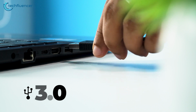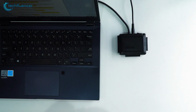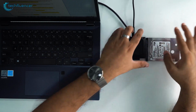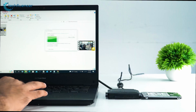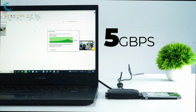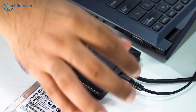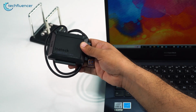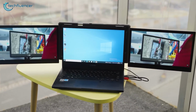It operates via a USB 3.0 port, which is quite common in laptops and desktops. On top of that, it is compatible with both Windows and Mac operating systems, so no matter which OS you are on, it has got you covered. As for the transfer speed, it can reach up to 5 GB per second, which saves much of your time and enhances productivity. Turning ancient drives into portable storage hasn't been this easy as it is with the Initech hard drive reader. So that was all about the 7 coolest tech gadgets.